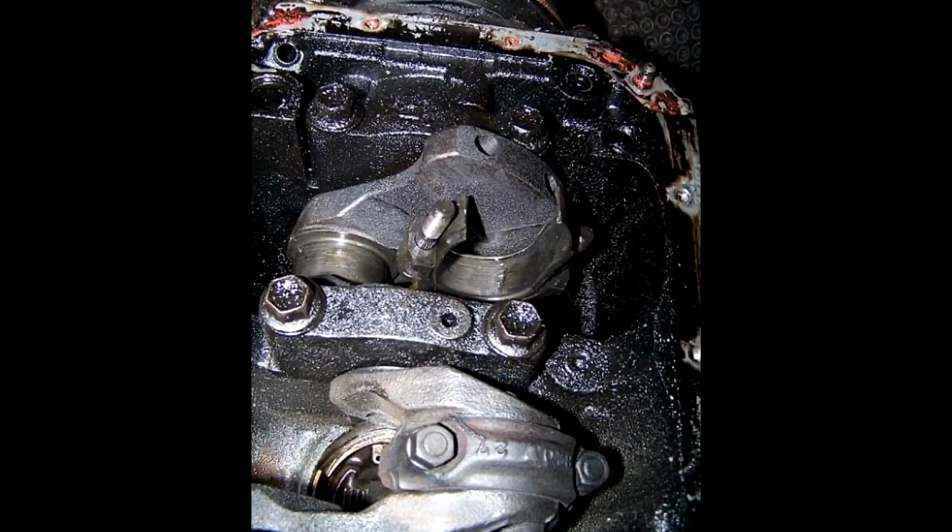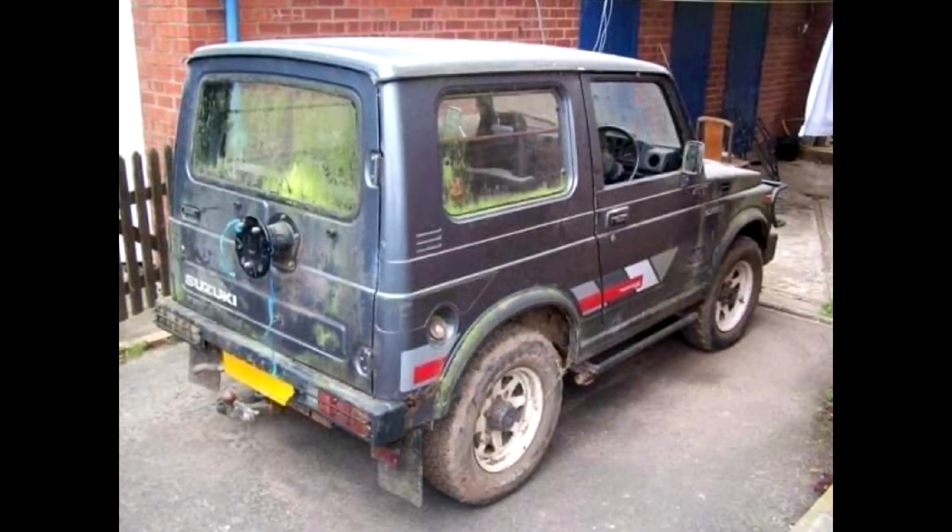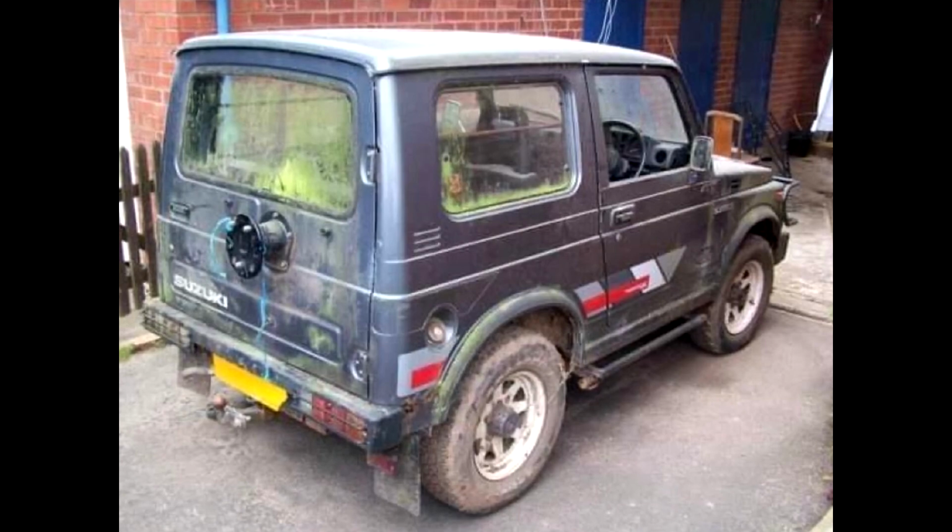So I bought another engine to go into it. I think I paid 30 quid for it, for another 1.3 8-valve carb that it would have had originally. And I put that into it. I just about got it running. I started it up. It was sort of running on 3 cylinders. A bit of tweaking later with the spark plugs and gapping them and whatever, I finally got it to run on 4.